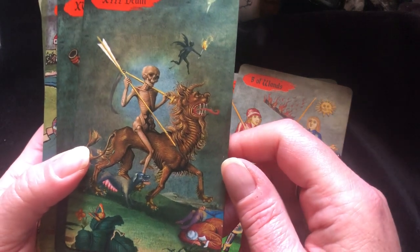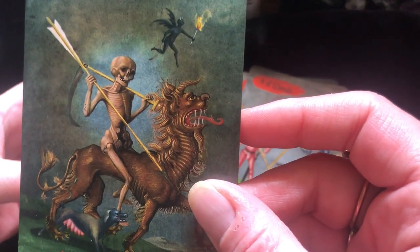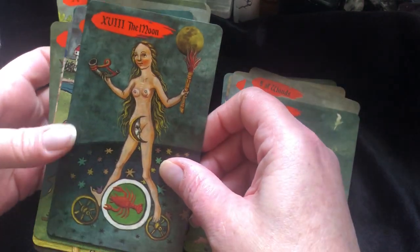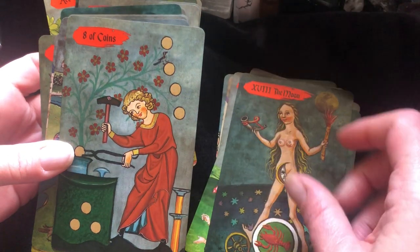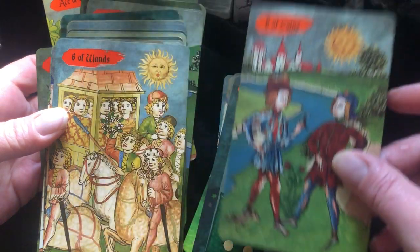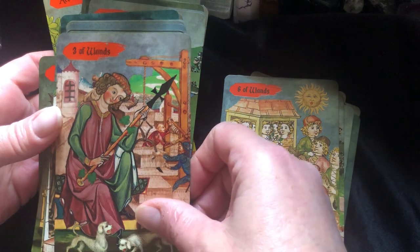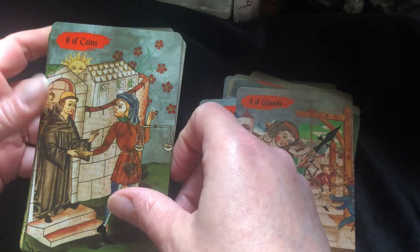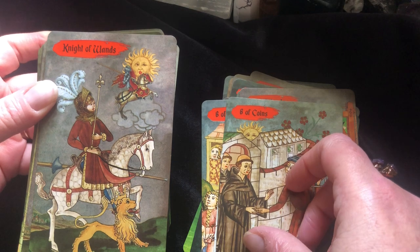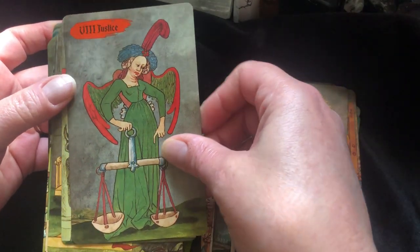But look at that death card. I mean, that's just incredible. It really, really is. So, yeah, this is one of my favorite decks. I use this to read for others. I use it for myself. There is some imagery that's a little bit more raw, so it would depend on the client. I would just make sure they weren't bothered by such things, and you can get a feel for that.